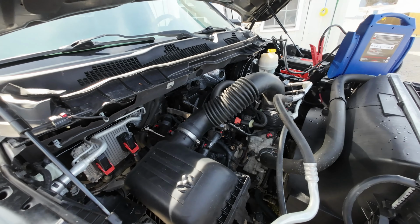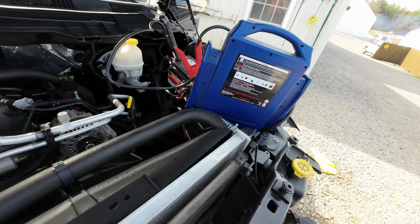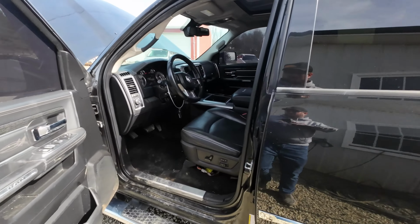I got distracted here for a minute because somebody did something very bad to this Dodge that we must point out. It immediately lowered the resale value. Kind of makes me just want to junk the whole thing. We put a Ford battery in it. What were you thinking, guys? Anyways, enough poking fun at that. Let's step inside here and test some parts.